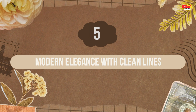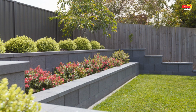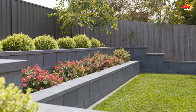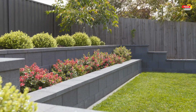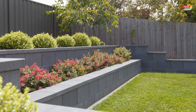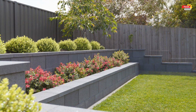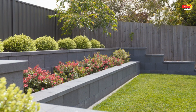Five, modern elegance with clean lines and lush greenery. This design beautifully showcases a modern retaining wall constructed from sleek, dark gray concrete blocks, creating a contemporary and sophisticated feel. The multi-tiered structure not only manages the gentle slope of the lawn but also provides generous raised planting beds. These beds are meticulously filled with vibrant green shrubs and bursts of red flowering plants, adding a striking contrast against the dark blocks and a lively pop of color.